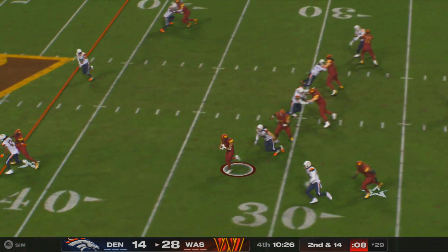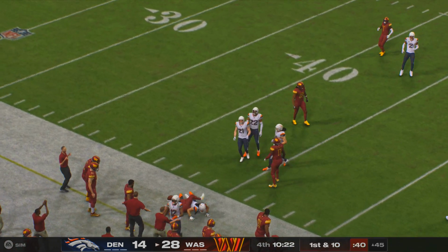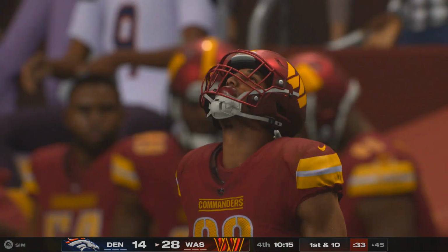Eckler now between the tackles. And some space here. And out across midfield down to the 45. A big hitter there. A first down gain of 26 yards.